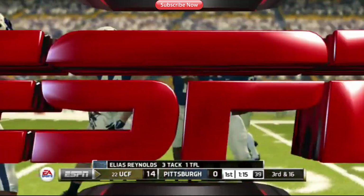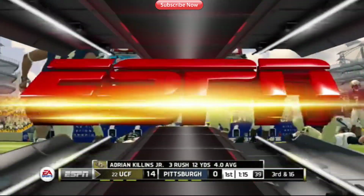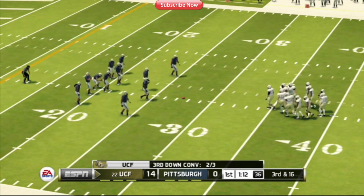Made at the 27. This is the 8th play of this drive.